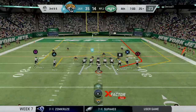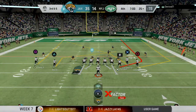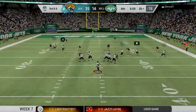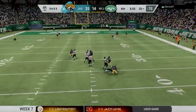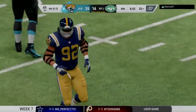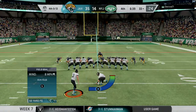The Jaguars on third down. They've been okay, 2 for 3 thus far. This will be 3rd and 5. He'll look to throw. Nowhere to escape, and he goes down. Leonard Williams, he's the one to get him, and that is sack number 7 for him on the year.